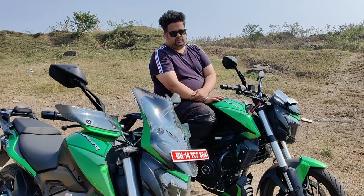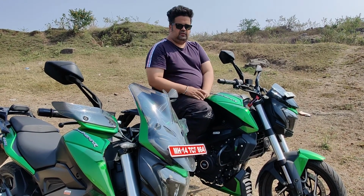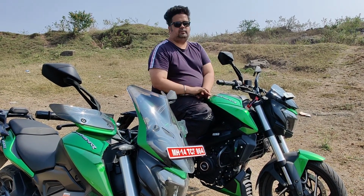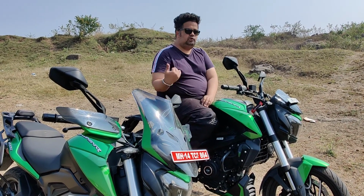So what have we learned from our experience here? We've learned that the Bajaj Dominar in the 2022 version continues to be very impressive. The touring edition is fantastic. Us doing almost 800 kilometers on it just went by. It's been one of the most comfortable motorcycles that I've ever ridden, all the way from Pune to halfway to Gujarat and back to Pune.